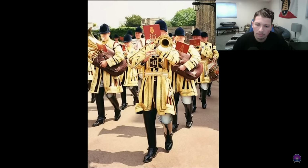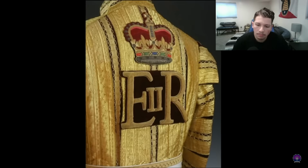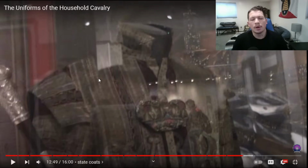The state coats, as such, are bright golden and red colored, each one being decorated with the cipher of the current reigning monarch, currently, of course, being ER2 for Elizabeth Regina II, Queen Elizabeth II in Latin. Okay, so I imagine they would change now that it's King Charles. So would it just be CR? I'd have to look at that and see what the new uniforms look like.